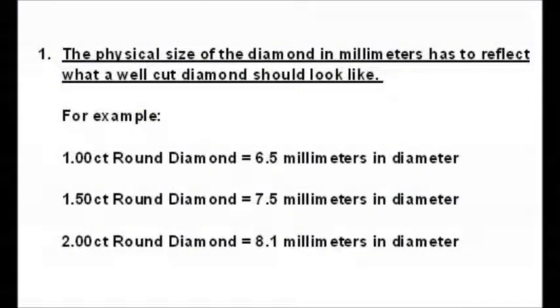What is the physical diameter of the diamond, and is it a size which is appropriate for the individual carat weight of the diamond? Here you see the basic diameters for what a well-cut 1 carat, 1.5 carat, and 2 carat round diamond should measure in millimeters in its diameter. For a 1 carat round diamond, 6.5, for 1.5, 7.5, and for a 2 carat round, a minimum of 8.1 millimeters.